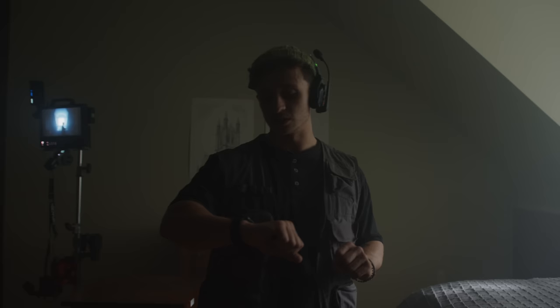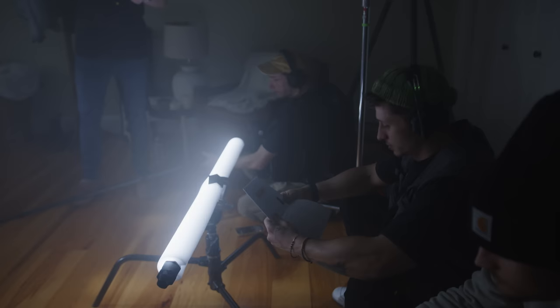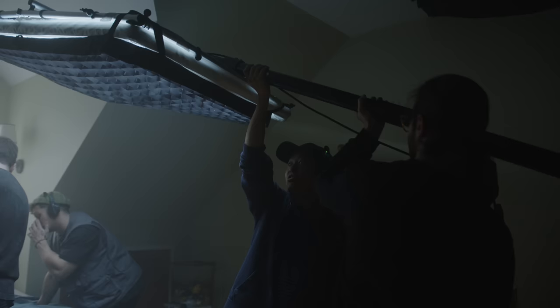So we have about an hour and 15 until the sun goes down, and then we'll really see the power of that 600 come through. That mixed in with the haze, we're gonna get some really nice beams in. And then we're here for close-ups. We're just gonna wrap it with some tubes.